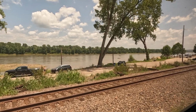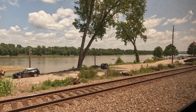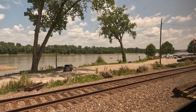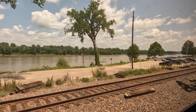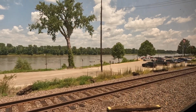This was Washington, Missouri, now Kirkwood next station, and then St. Louis. There's a long break in St. Louis. I hope to see the Gateway Arch. As I said, the next station stop is Kirkwood, Missouri. If you do not know, that is the location of the National Museum of Transportation.